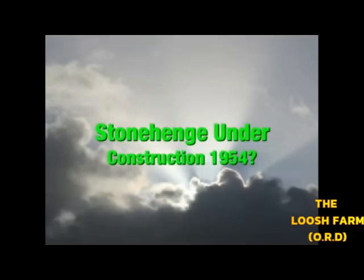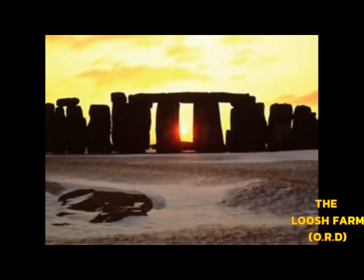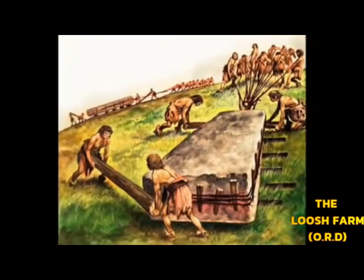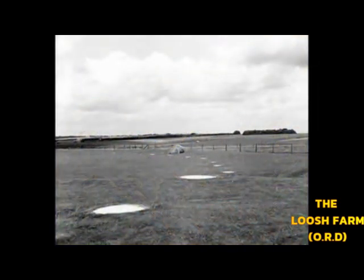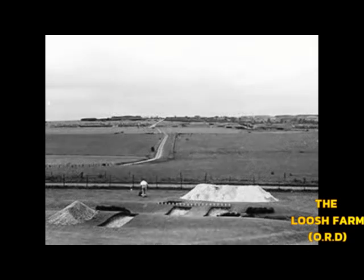Right, lads. Haven't done a video in a while since the world ended on the 10th of December 21st, but this is interesting. Stonehenge, England, Salisbury Plain, built by Stone Age man, 2700 BC. Or was it? This is a site, pre-construction, 1954. Here's a set of pictures showing the site getting built.